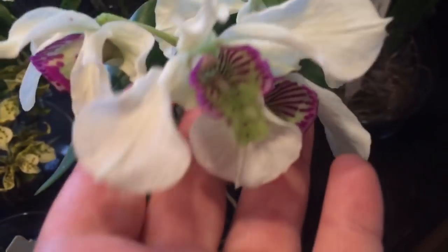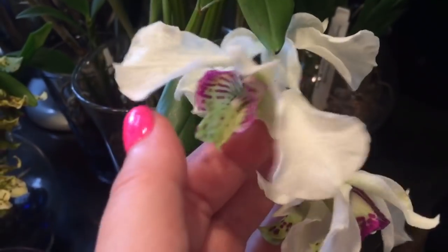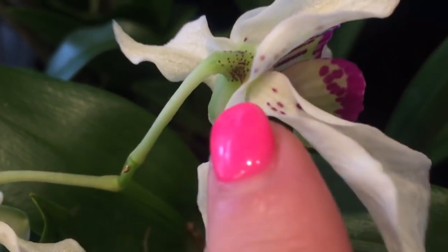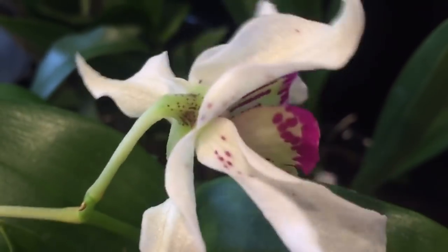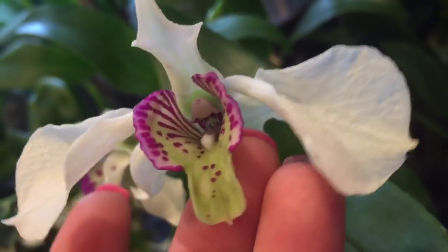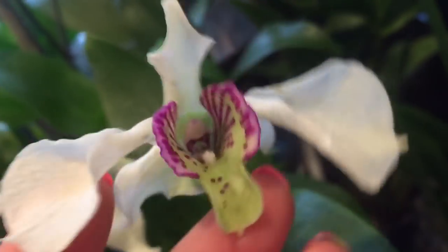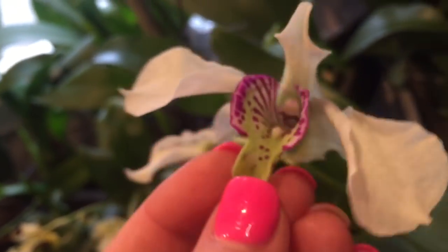My Roy Takanaga is still in bloom. This is one of my orchid show purchases, and I just love her flowers. You can see the spotting here, and then it goes to her actual petals and sepals, and that lip. Look at that lip. I mean, even the outside of it has little spots on it, as you can see.